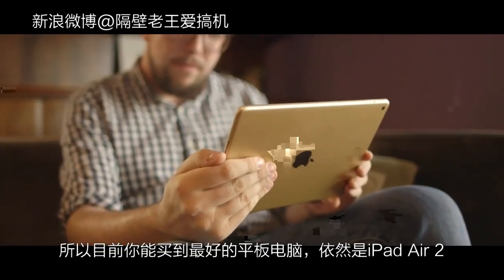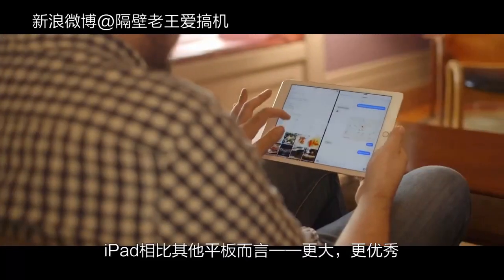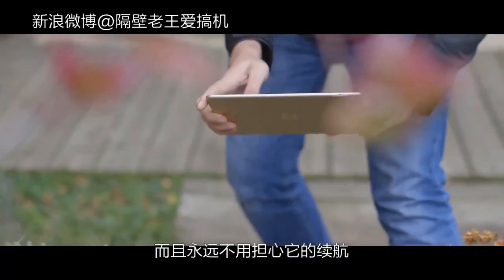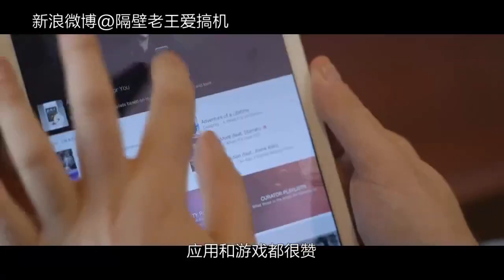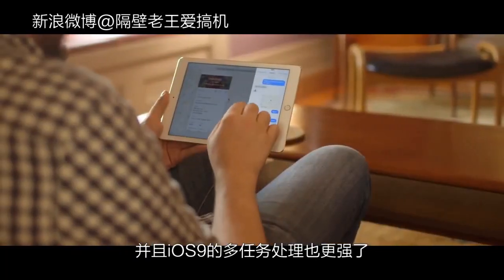So the best tablet you can buy is still Apple's iPad Air 2. The iPad has a bigger, better app selection than any other tablet. Its screen is fantastic, and you almost never have to worry about the battery dying. The Air 2 might be a year old, but it still feels fast. Apps and games run perfectly, and iOS 9 made it even better at multitasking.